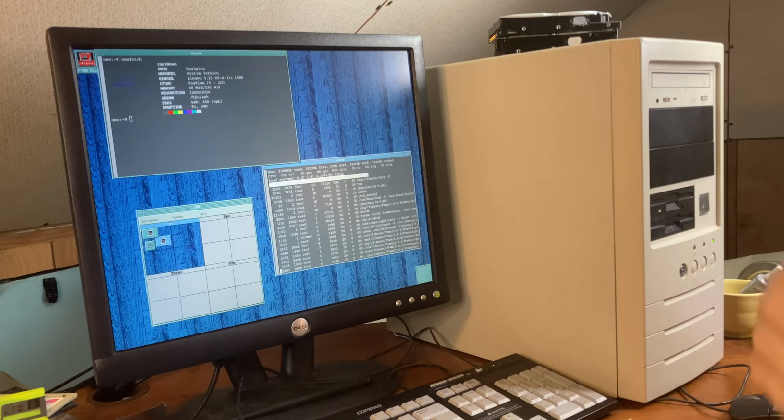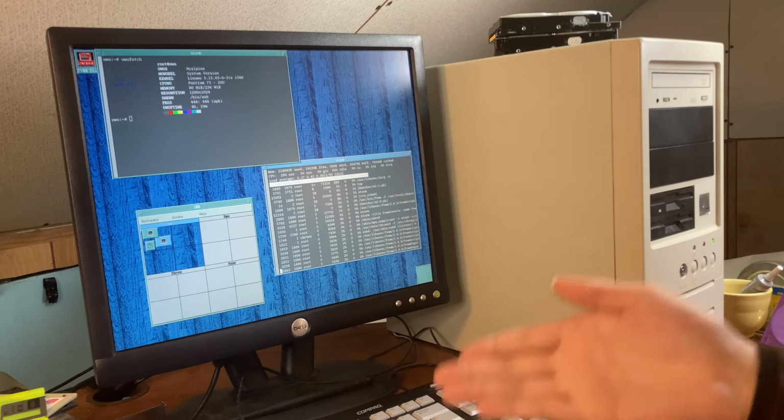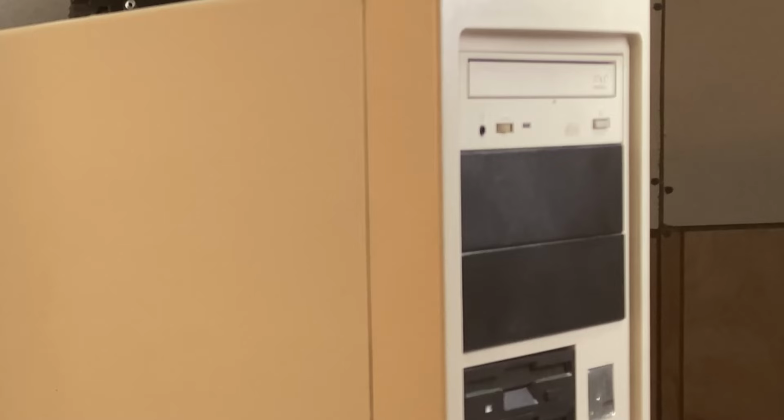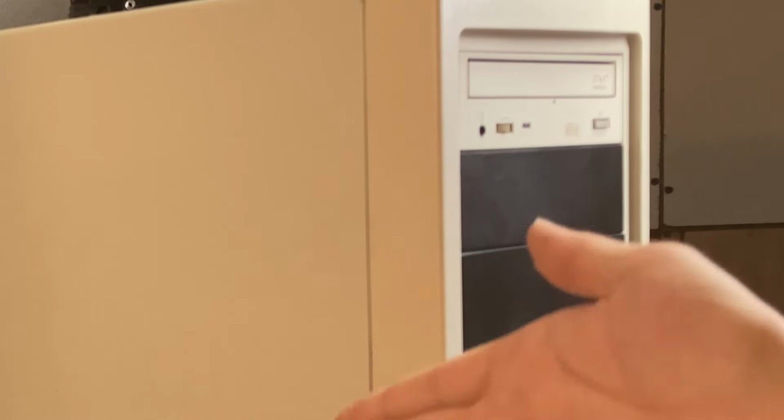So again, I'd like to give a huge thank you to DistroHopper for putting together that package for us, because without it, we would absolutely not have been able to get this to run on this Pentium.